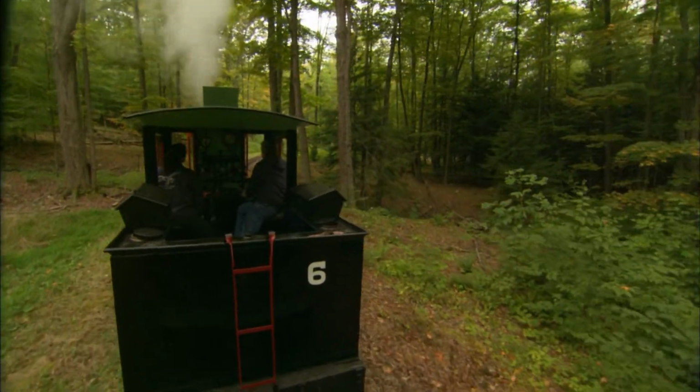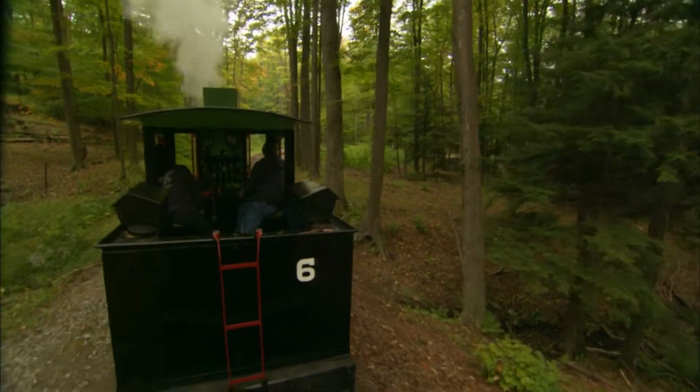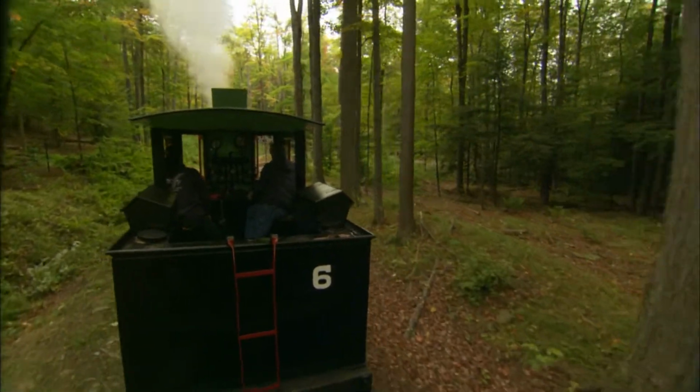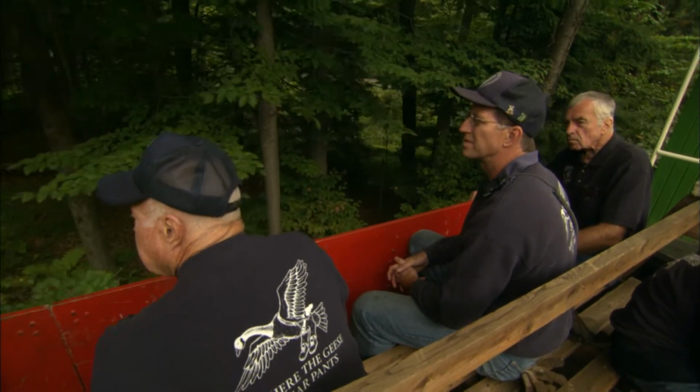And so one thing has led to another. We have about 1.75 miles of track. We have 2 steam locomotives, 2 diesels, 2 gasoline engines. And so in the beginning there was Otto, and it all started back in 1966.